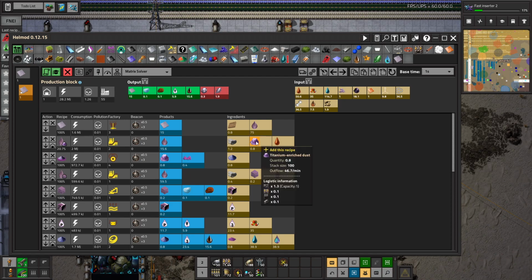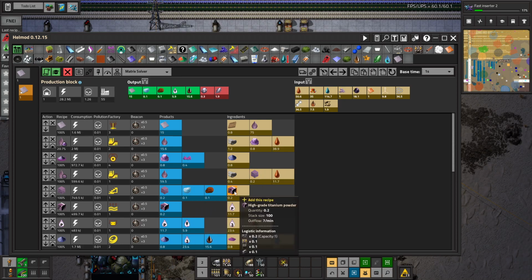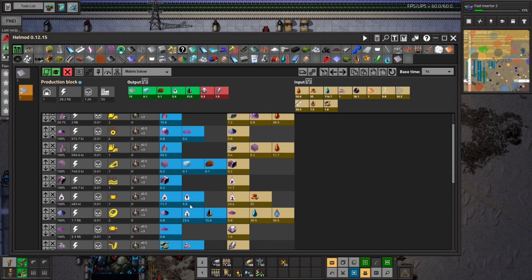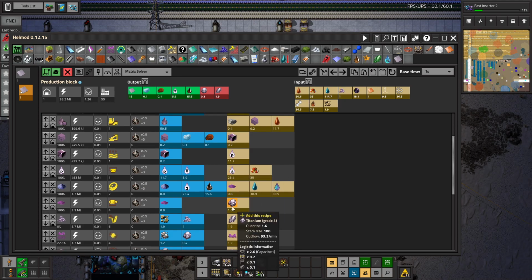This is also a little bit tricky. We make it from titanium-enriched dust, and we make it from concentrated titanium. These two products we get at the same time. This one we get from powdered titanium, and this one we get from high-grade titanium. There's a whole process, I'm not going to explain everything. And there is one product, by the way, for which we have not yet unlocked a recipe, so we have to throw that away. It's a waste, I know, but you have no choice.